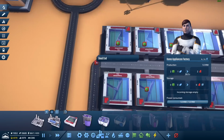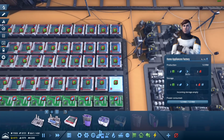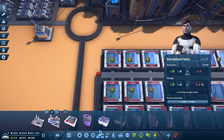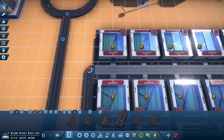Now, once everything gets from the input into the first lane, the second lane, the third lane, or the fourth lane, they all reach over to the left. So once they get to here, it was a situation where I have a dead end. My dead end is perfectly fine. It's part of the plan because I'm going to take a highway off there and run it into there.